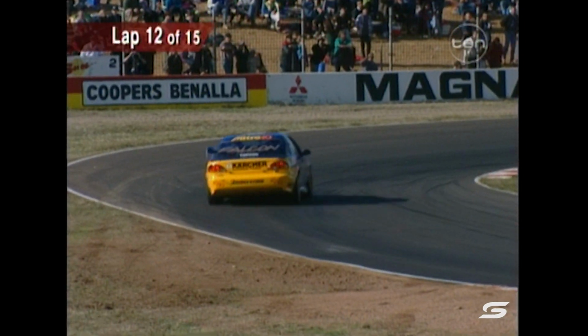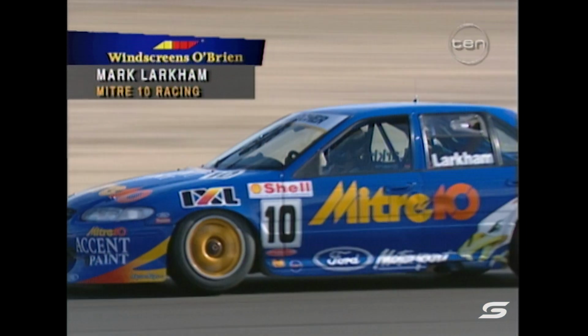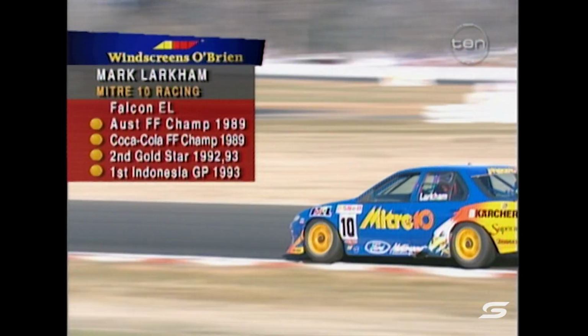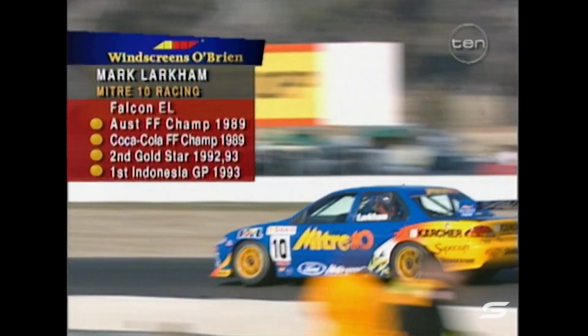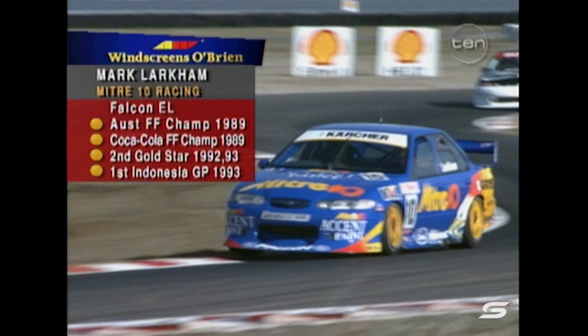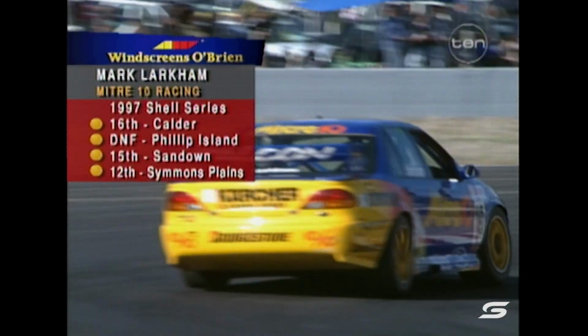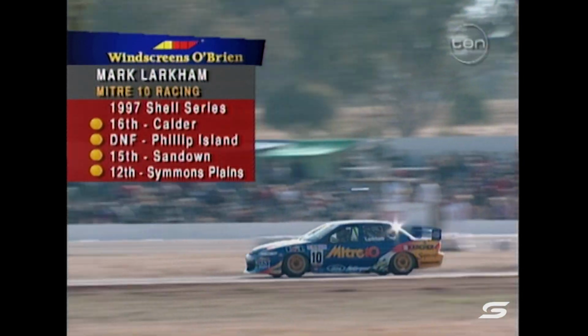And he'll be looking for a consistent performance, because he's had one of those wretched years, as he has since he entered V8 Supercars a couple of years ago. It's really been a very tough initiation for this man. Check him out on the Windscreens O'Brien driver profile: Australian Formula 4 champion back in '89, and also the winner of the Amaroo Park Series that year, second in the Gold Star, and first in the Indonesian Grand Prix back in 1993 in the Formula Holden.